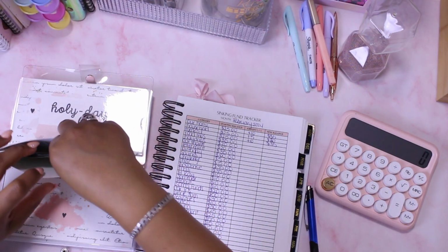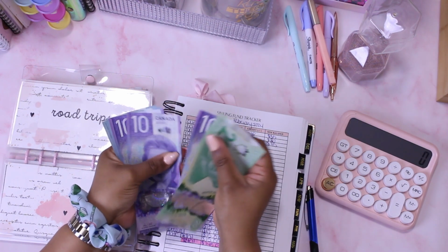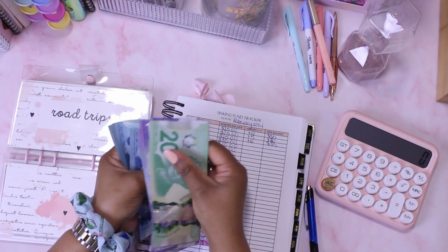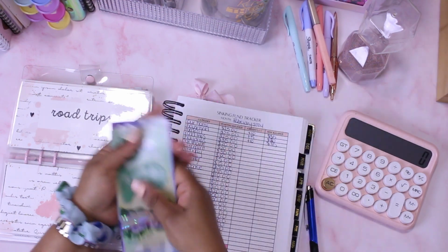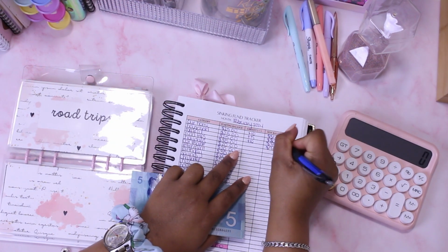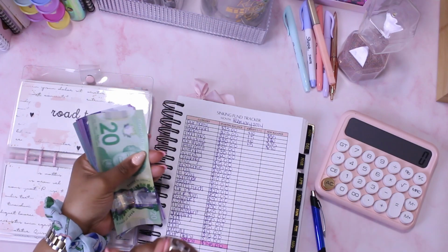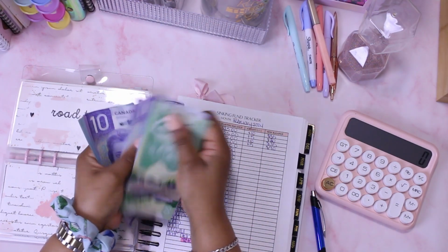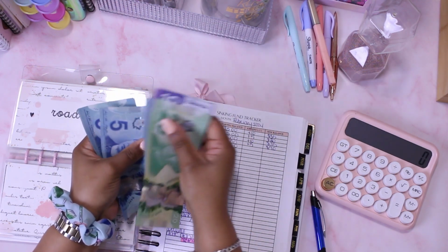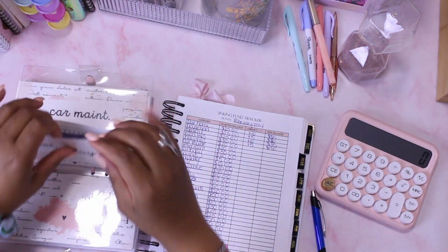Road trip. The last time road trip had $85. It now has 20, 30, 40, 50, 60, 65, 70, 75, 80, 85, 90. So $90. That means $5 was added. I feel like I counted this wrong. Let me do it one more time. 20, 30, 40, 50, 60, 65, 70, 75, 80, 85, 90. Nope, I was right. Sometimes in the midst of doing the cash count, you feel like you're just messing up a little bit.